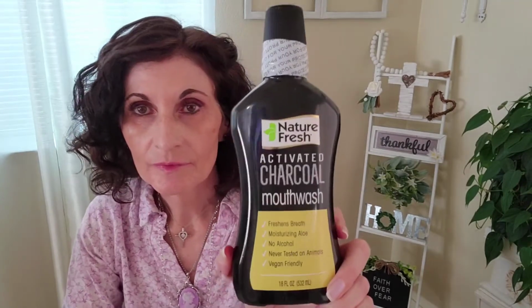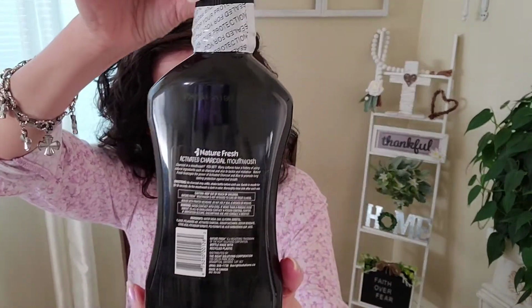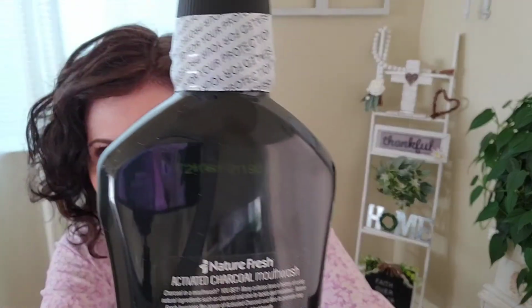Next thing I got, I wanted to try this Nature Fresh Activated Charcoal Mouthwash. Freshens breath, moisturizing aloe, no alcohol, never tested on animals, vegan friendly. This is not a Dollar Tree product. It's black because I've seen other people haul it. But I like the fact that it's moisturizing and no alcohol. There's the back, and I know there's an expiration date. You guys could see it. I don't have my glasses.